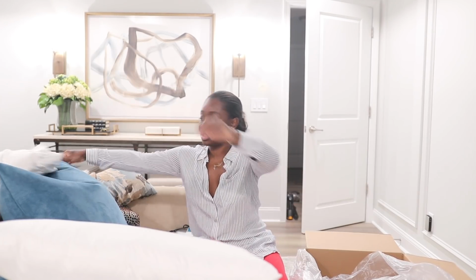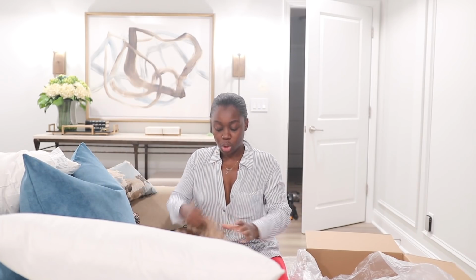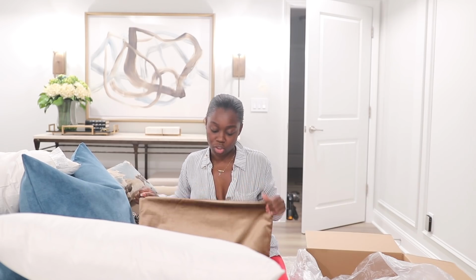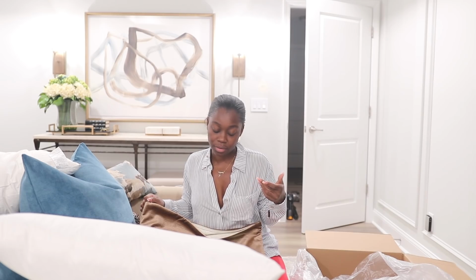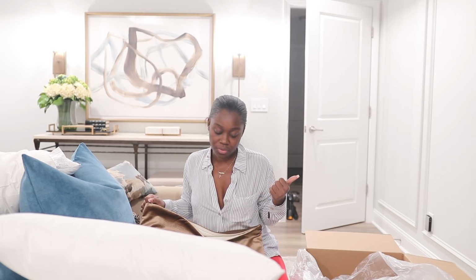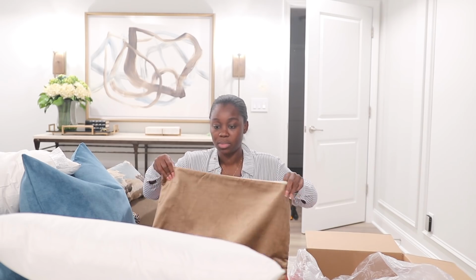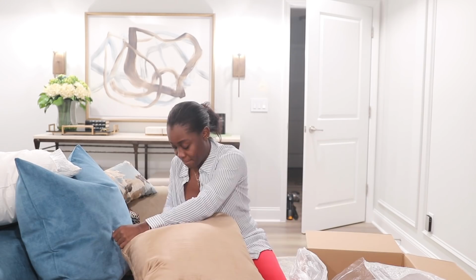Okay, 28 by 20. Let me just see what this is gonna look like, because it looks like it's quite squishy. Squishy squish. And the reason why I'm doing this is that way when you get ready to do your inserts, you can kind of figure out what insert is going to be the best for you. This is a 26 by 26. Let me see what this looks like in here. If it's like too stuffed.